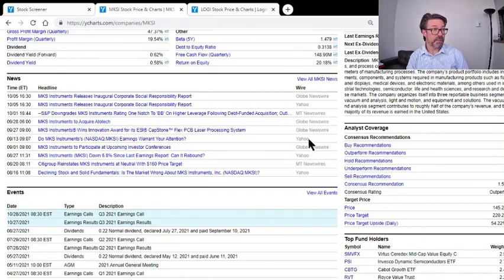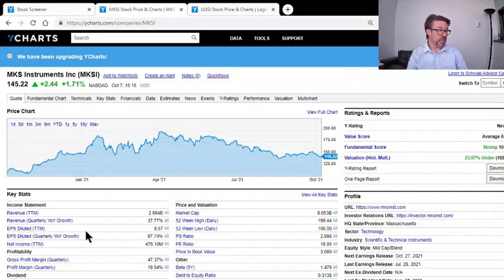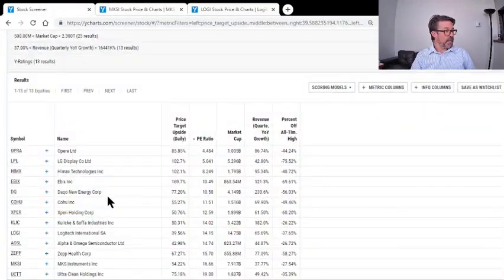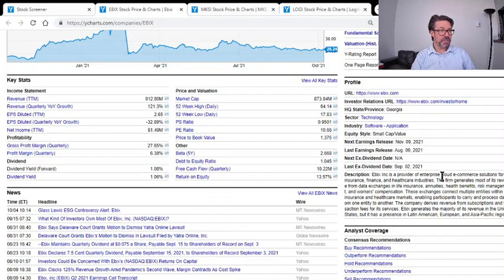Analyst coverage, consensus is 1.5, so even better than Logitech. So we've got 7 buy recommendations, 1 outperform, and 2 holds. The average is 1.5, considered outperform. The price target upside is 54%. And when I look at the overall picture of this company, the share price is good. It's a buy.